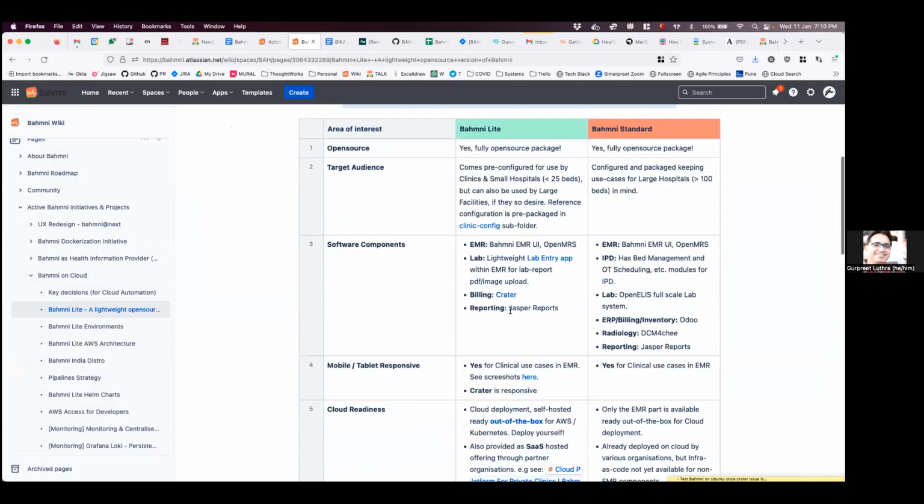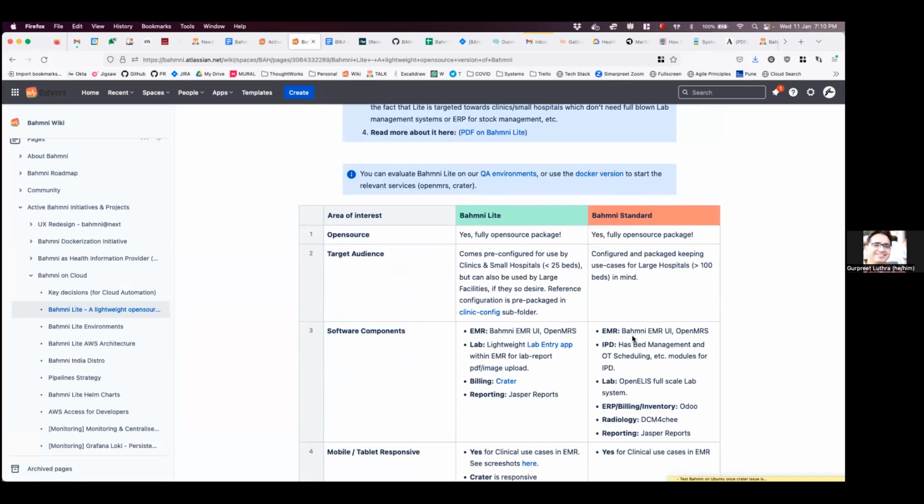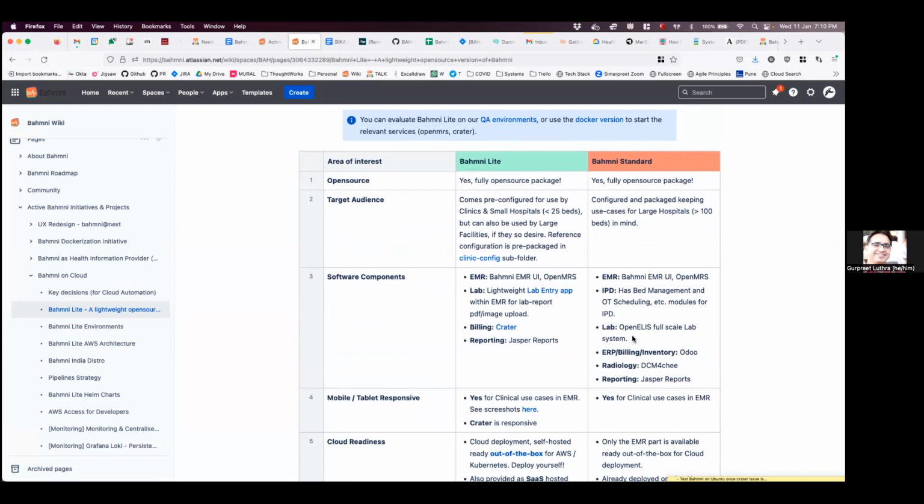To some degree, they are the same product, except that one is packaged with clinics and small hospitals in mind, and basically has EMR, billing and reports. Bahmni Standard is the package that most people are already familiar with, which is targeted towards large hospitals. It's like a hospital information management system, so it will not only have EMR, but also things like IPD, radiology, Odoo, OpenELIS. So the whole package is the legacy or standard package, as we are now calling it. Both are open source and both are the same distribution of OpenMRS. It's just that they are pre-configured.